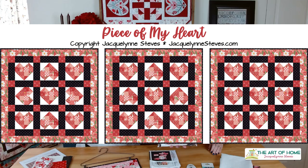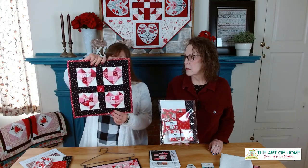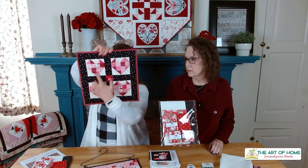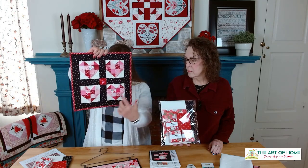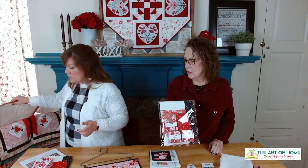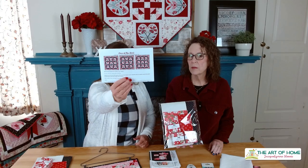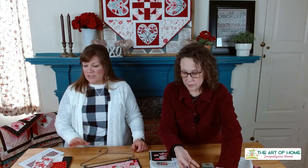This isn't the actual project. This is smaller, something I made a while back, with 9 little pieced hearts. They're really scrappy, with a pretty black sashing and red squares in between. I just wanted to show you that since we don't have an actual sample, but you can make one of those 3 toppers with this kit. It's going to be on sale through next Monday, January 13th, just to give you a little extra time in case you missed our emails because things were crazy over the holidays.